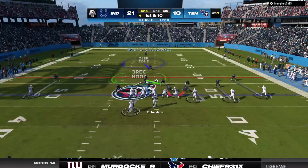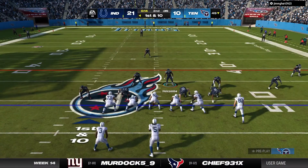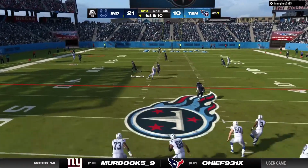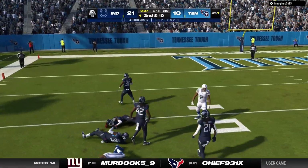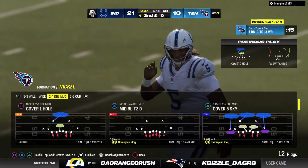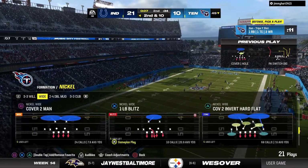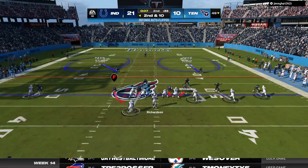Here we go. So 1 play, and they're already just shy of midfield. Ready. Richardson to throw off play action. He's going to loft one deep left side here. It's incomplete. Took a shot, couldn't connect. That's some good closing speed there defensively because that looked open for a minute. But that's great work with the ball in the air. Never gave up, converged on his man, and broke the play up.